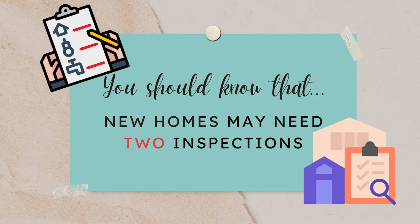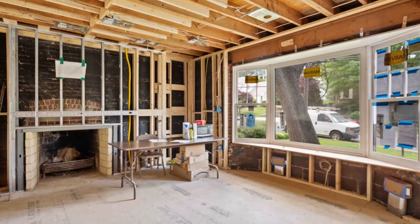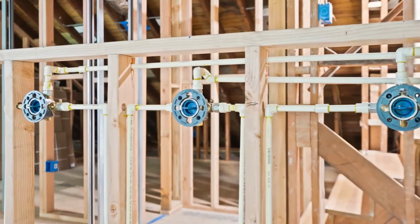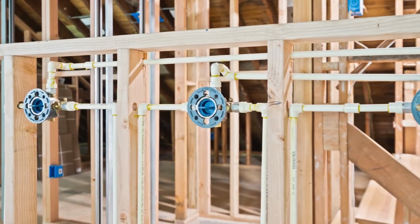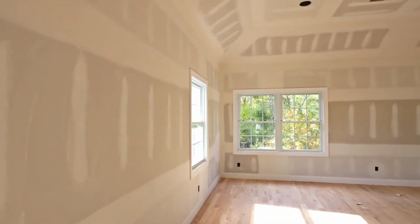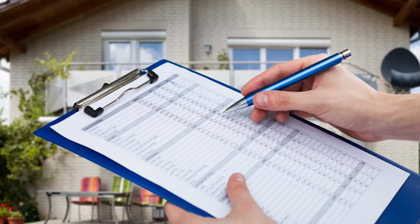The next thing to know is that new homes may need 2 inspections. Now, I know 2 inspections sounds like overkill, but if you are truly buying a home from the ground up, you may want your inspector to go in initially when the home is just being built, before the drywall is put into place. That way your inspector can see how the wiring is done, how the plumbing is done, how the venting is done, before everything gets sealed up. Then they would come back into the home with you and do a normal home inspection once everything has been finished and the county inspections have also been accomplished.